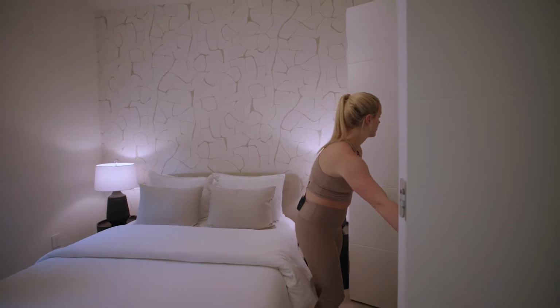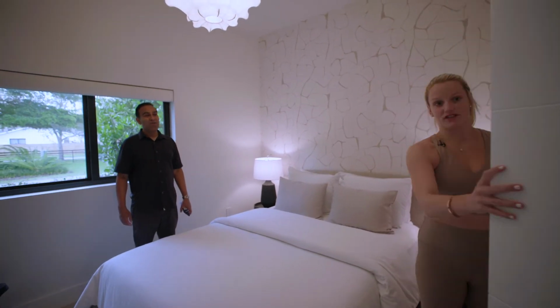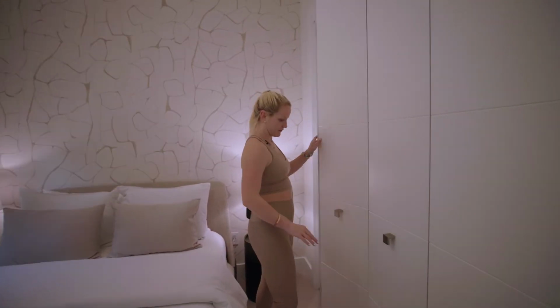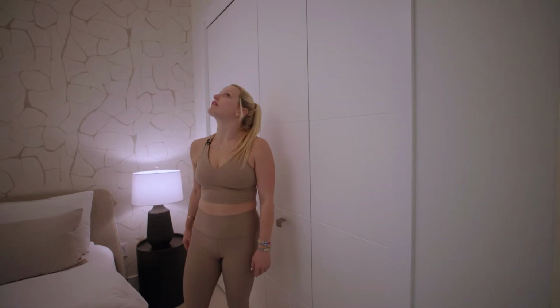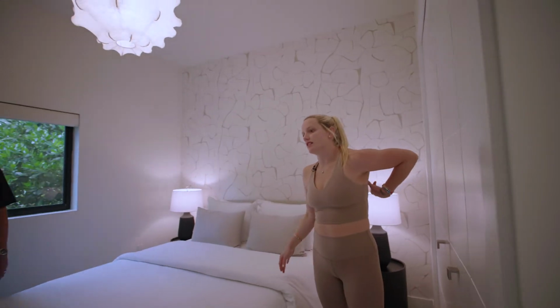Closets, all the closets are built in. Yeah, these are like doors. These are high quality, real, like they're actually kind of heavy. Yeah, I like that. Even the lights and all these things are just cool. And like the AC, the linear vents. Right. All of that kind of stuff.